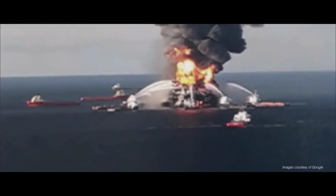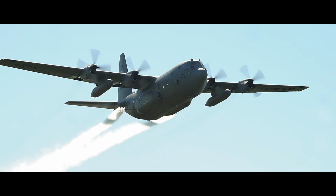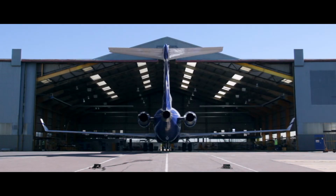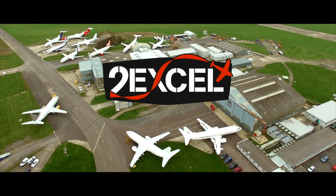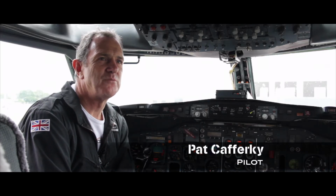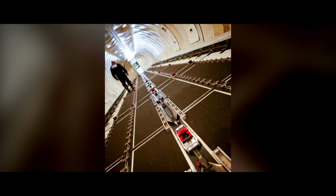After the Macondo incident in the Gulf of Mexico in 2010, the oil industry decided that a jet replacement was needed for the ageing Hercules spray aircraft. An industry-led study concluded that the Boeing 727 would be an ideal platform, and in 2013, 2XL Aviation, a UK-based airline, won the contract to provide this new capability. The Boeing 727 was chosen for a number of reasons. It's a very stable platform at low level, and the freight hold has a huge capacity for carrying dispersant.